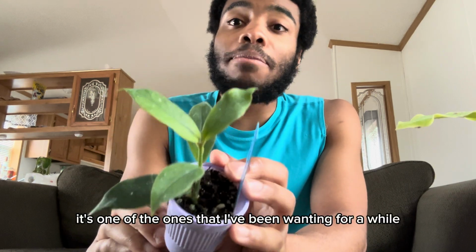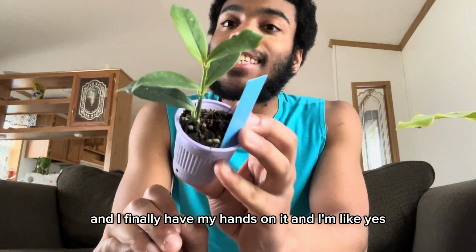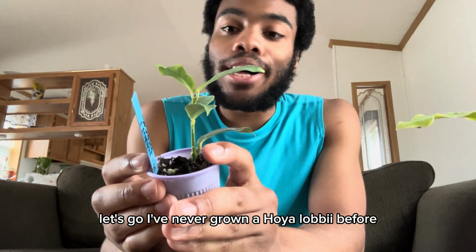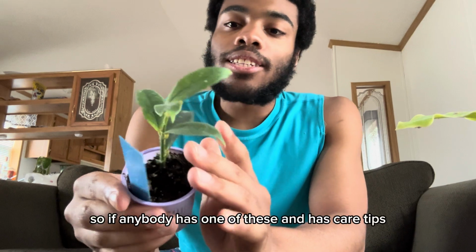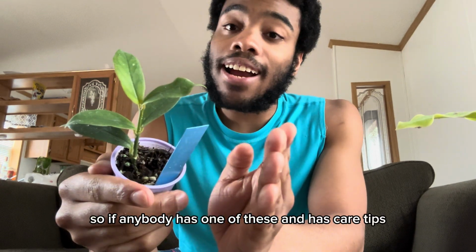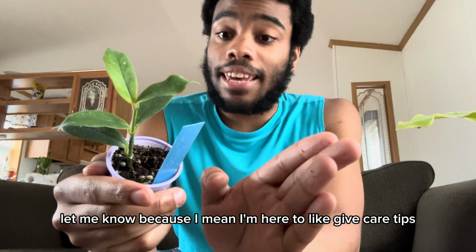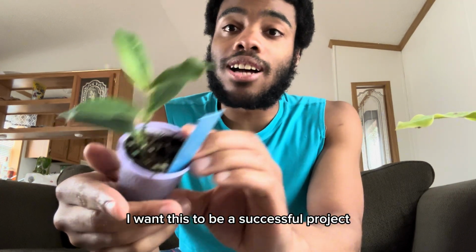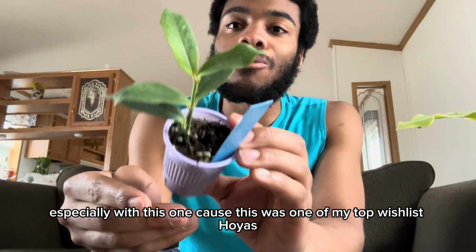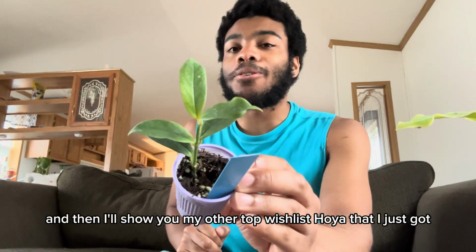It's one of the ones that I've been wanting for a while and I finally have my hands on it and I'm like, yes, let's go. I've never grown a Hoya lobbii before. This is one that is entirely new to me. So if anybody has one of these and has care tips, let me know because I'm here to give care tips, but I'm also here to learn. I want this to be a successful project, especially with this one, because this was one of my top wishlist Hoyas. And then I'll show you my other top wishlist Hoya that I just got.